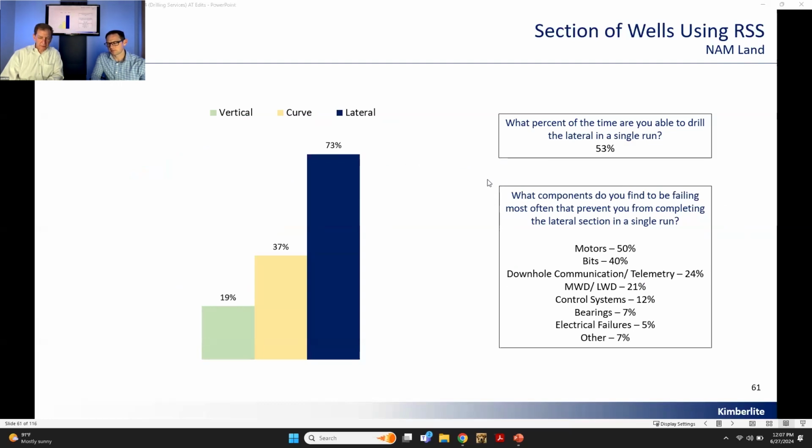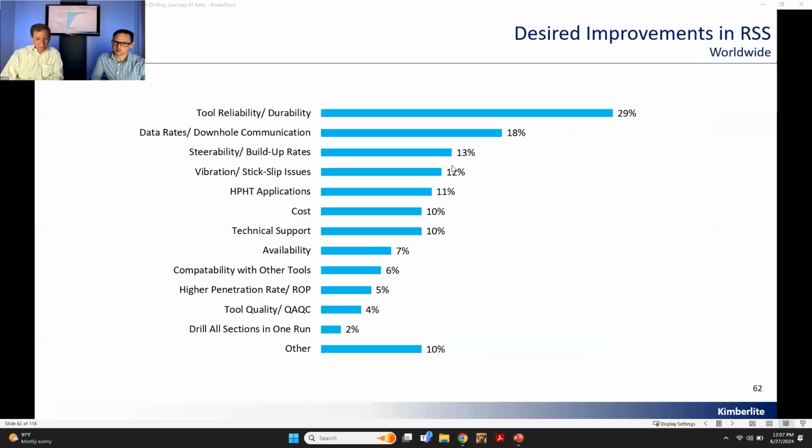And to your point earlier about being able to drill wells more quickly, virtually half of the operators, 53%, cite that they're able to drill the lateral all on a single run, because that saves a day of drilling. It's a huge amount of savings right there. Tool reliability is still a key concern for improvement, along with improved data rates, like you talked about earlier.